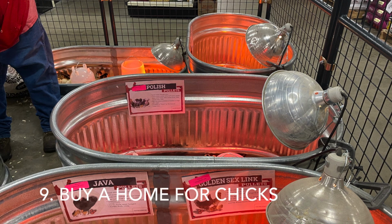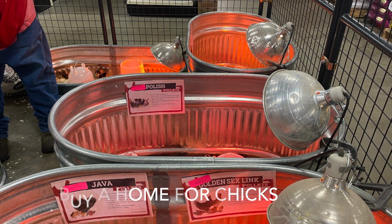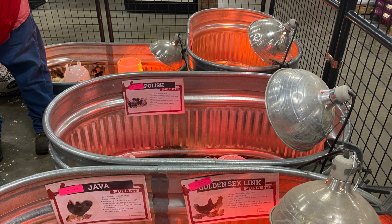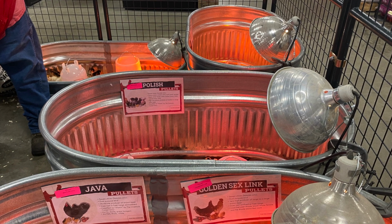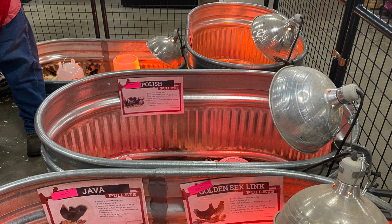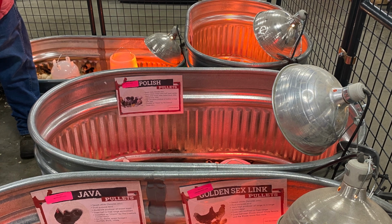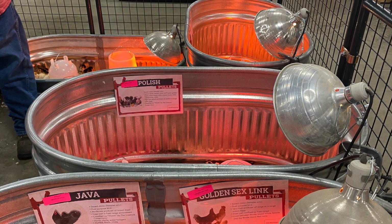You will need to buy a home for the chicks to stay in for the first couple months that they're alive. They can't just go straight outside into the chicken coop because they need safety and warmth that just can't happen outside. So you can get these giant metal wash tubs, feeding tubs. They can be expensive if you're not doing this a lot. So you can also get large dog crates or rabbit hutches. Something where you have space for your chickens.